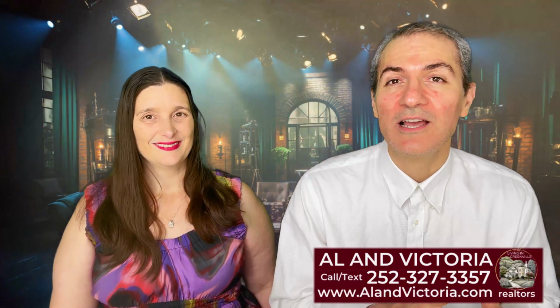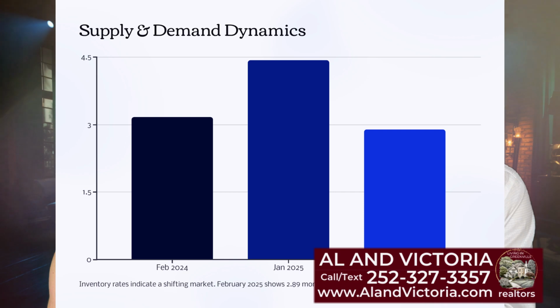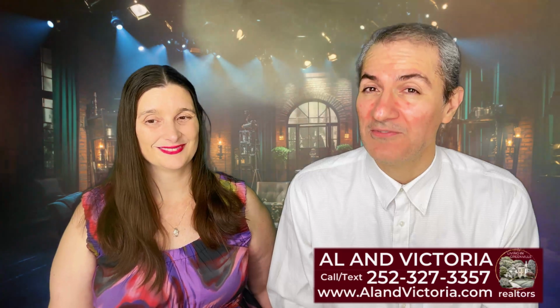Exactly. On the other side, you need to know the number of sold homes. Why? Because it goes into the calculation of the inventory rate, based on months, in Grifton, North Carolina. 9 homes sold in February 2025, 7 homes sold in January, and last year at this time 6 homes sold, which put us at a year-over-year increase of 50%.